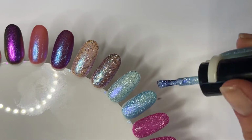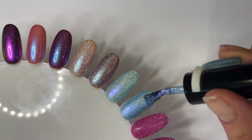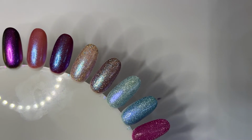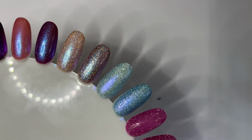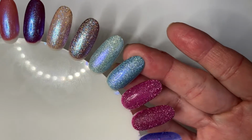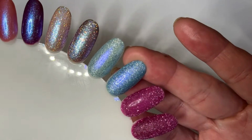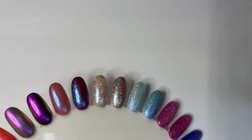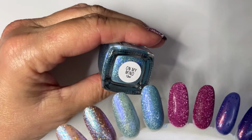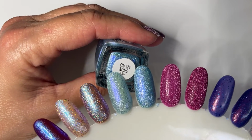These all go on very nicely, even with the skinny brush, but I much prefer the wider brush. But we can make the skinny one work. So here that is now in one coat and then three coats. I do really like this one also, that pretty purple shimmer. And here that is On My Mind in one coat and three.